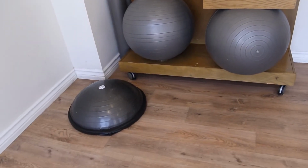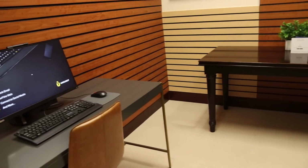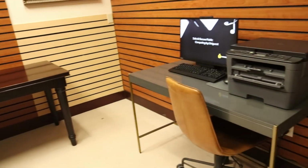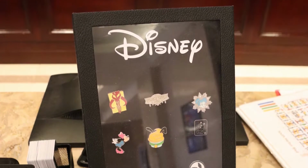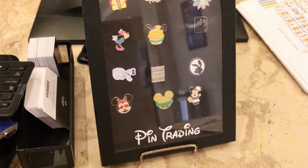The hotel also has a laundry room, and near the lobby, there's some workstations, which are great if you need to print out anything. During my stay, they also had a Disney pin trading board at the front desk, but there wasn't anything on this board that was worth trading for.